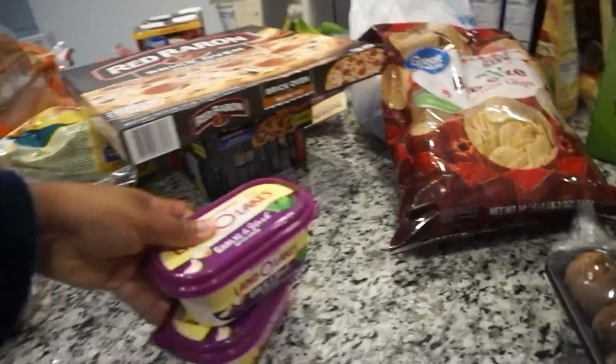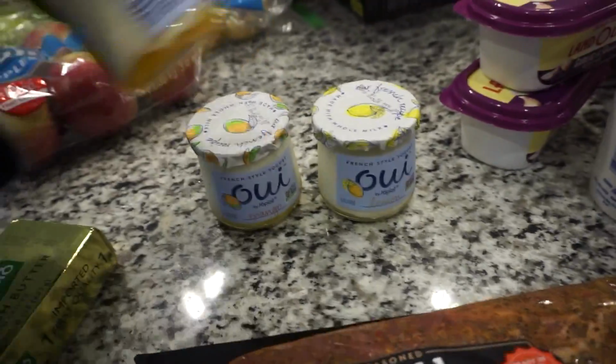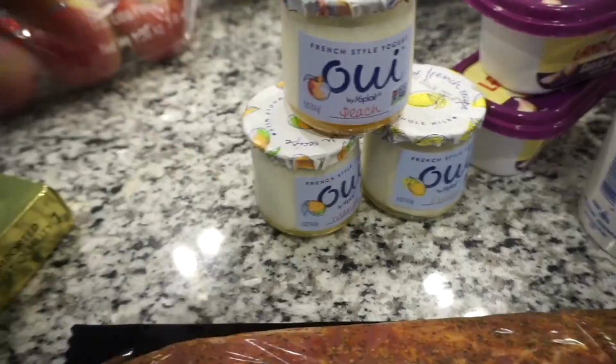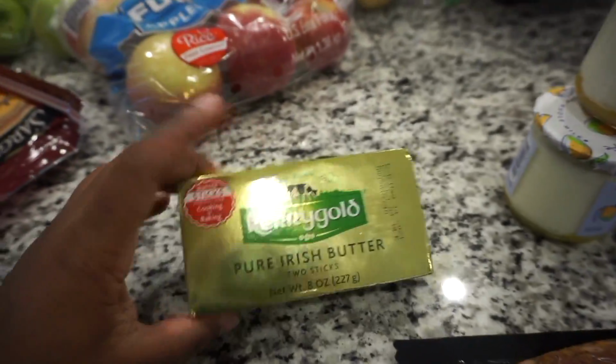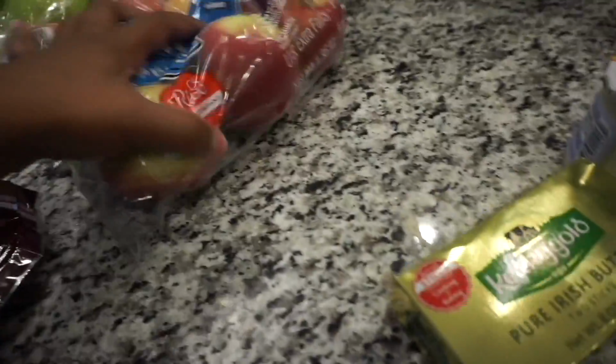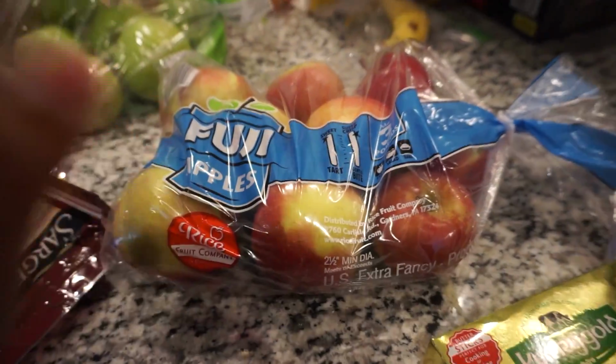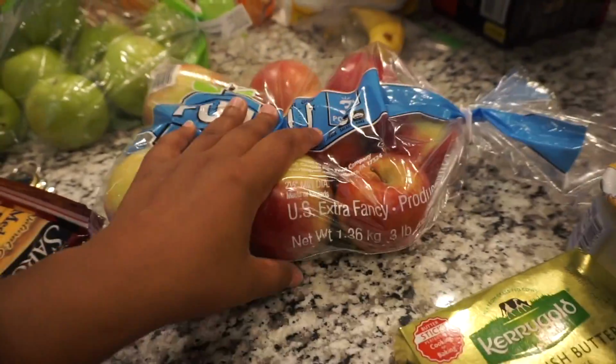Tortilla chips, garlic butter, sour cream. I picked up some Oi yogurts in mango, lemon, and peach. Some Kerrygold butter, because y'all know with the grilled cheese, you need some good butter. So got that. Fuji apples, okay? Fuji apples are so sweet. So I'm so excited to eat this.